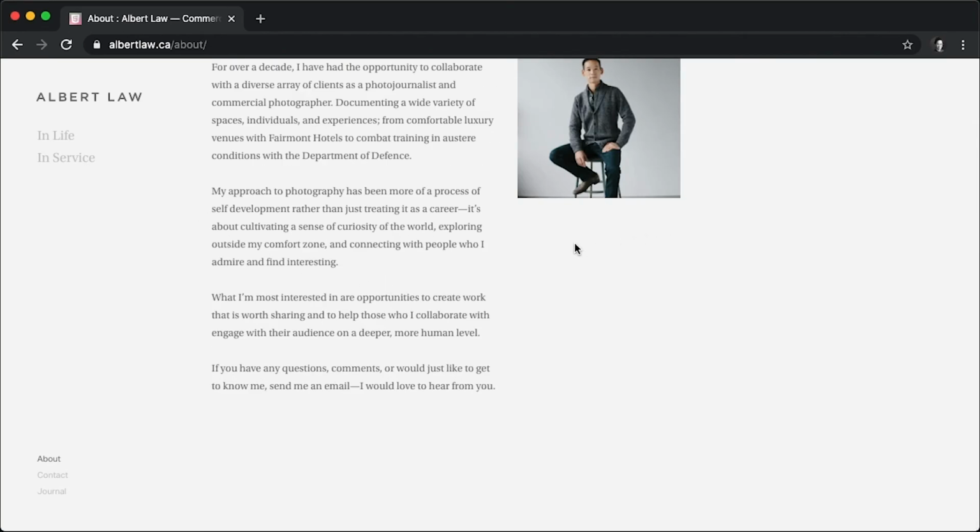I think what would also be a nice addition would actually be a list of clients. So you talk about that a little bit here. But I think also naming clients that you've worked for that are relevant to your dream clients would be a really strong touch, and pinpointing the work that you're currently doing as well. Would be great for your clients to get to know you more. So that's my recommendation for your about page.